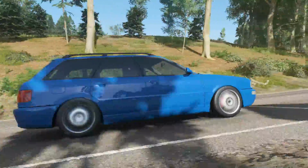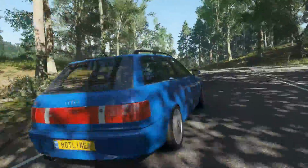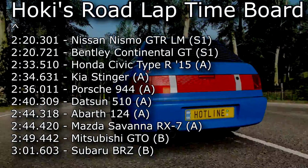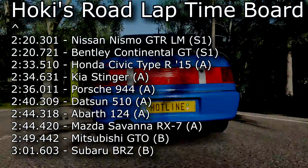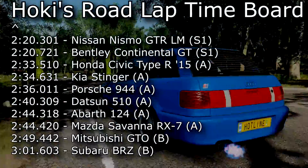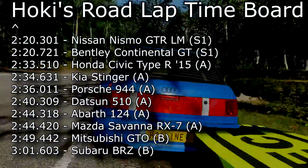So let's go ahead and see how respectable it is by seeing how it does on our leaderboard. Now we still don't have much to compare to here, but in our last review we did a B-class tune on the Mitsubishi GTO, which ended up with a time of 249.442. And during the lap here, I was expecting a time close to that.